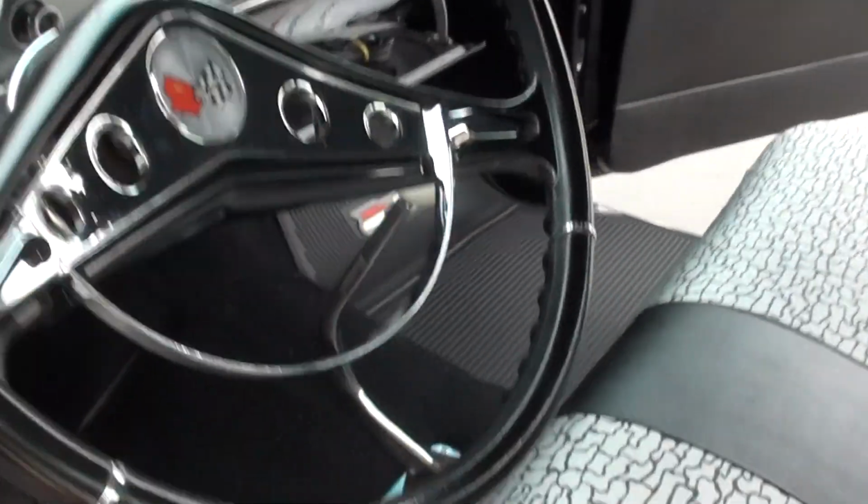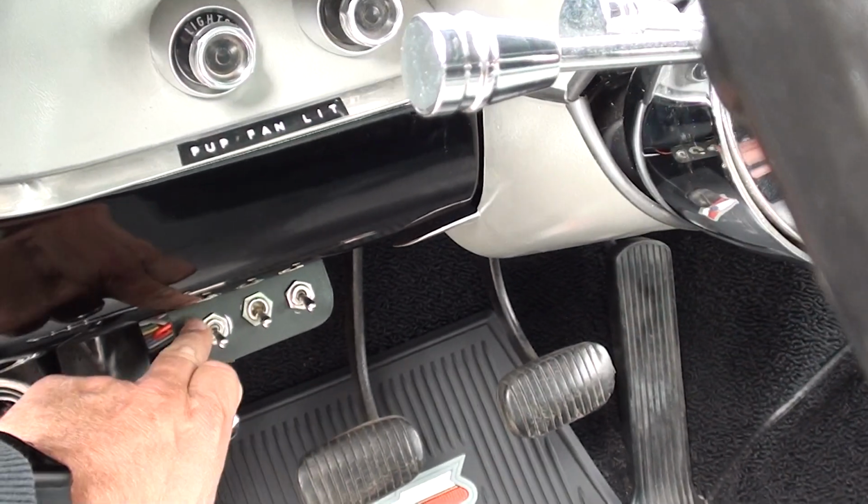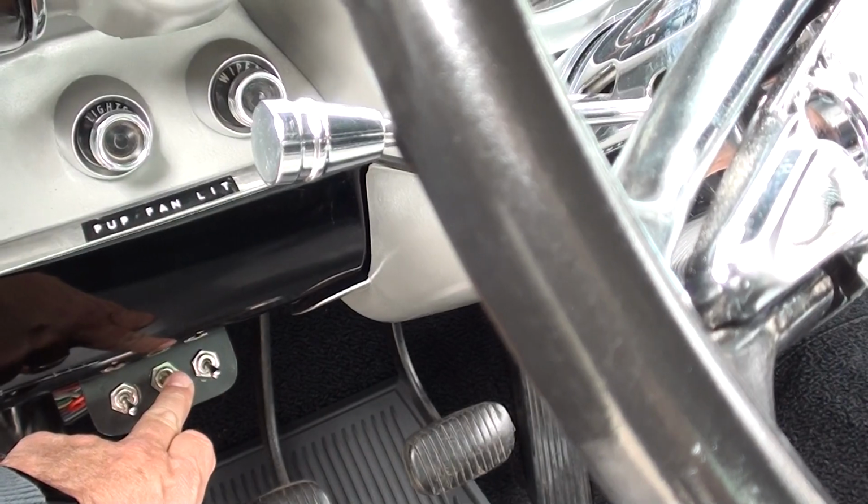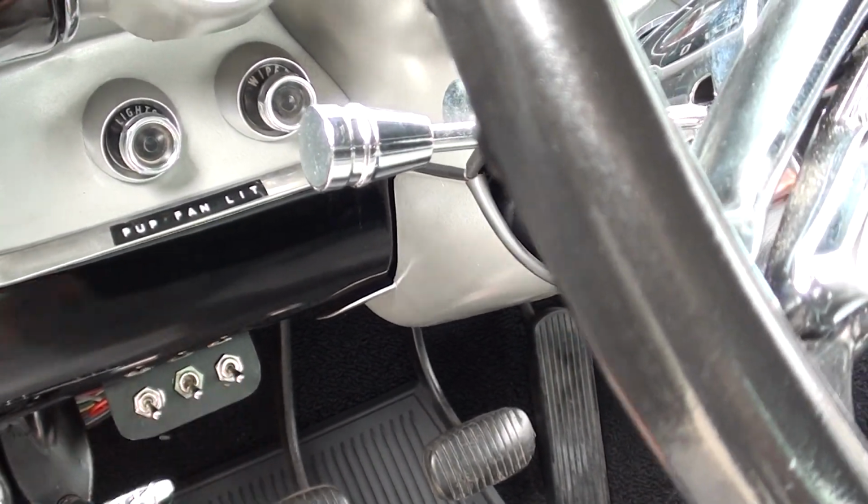There is a switch under here, which I'll show you for your interior light. All your dash lights work, the gauges all work. Fuel pump, which I think is actually, now he said you don't even have to touch that, it's automatically on. Electric fan, there's your interior light.